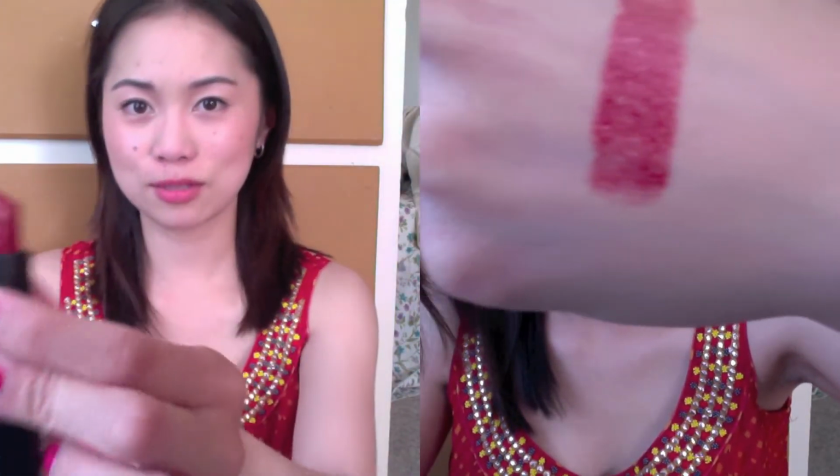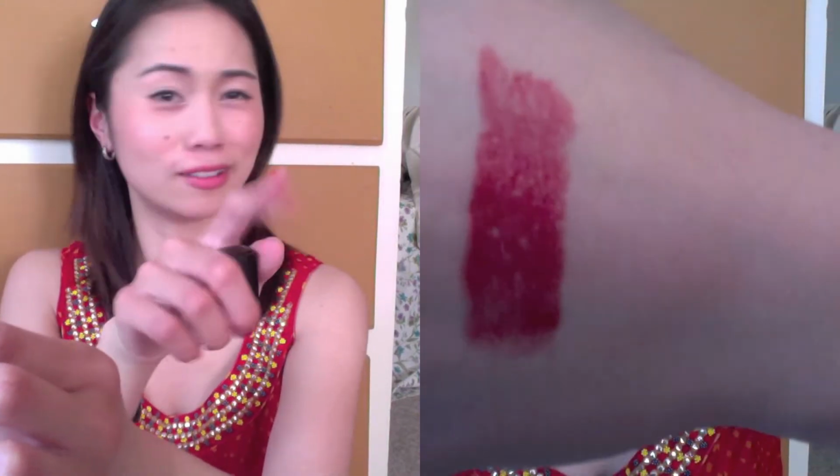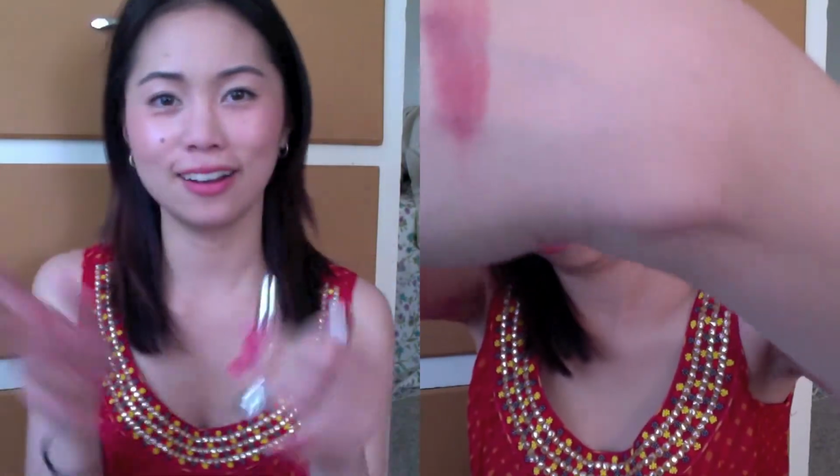And so here is what the Vincent Longo lipstick looks like in the bullet, and I'll have a swatch somewhere along here. And over here is the Maybelline Made It Mauve lipstick in the tube, and I'll have a swatch somewhere on either side of the screen. So those were the two lip colors that I had packed and that have been my favorite for this trip.